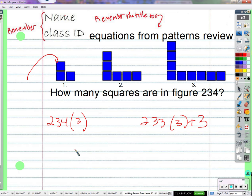So, Tiana said, it's not like she's confused. She knows that 233 times 3 plus 3 is the way we've been doing it, and that makes sense. But she said adding one more 3 is the same as just taking 234 times 3. It's just kind of a coincidence. So it comes to starting at figure number 0. The figure that comes before figure 1 would be figure 0. What would the figure before that be? Negative 1. It would have negative 3 blocks, but it would be called figure negative 1, right? Yeah. Figure negative 1 would have negative 3 blocks.